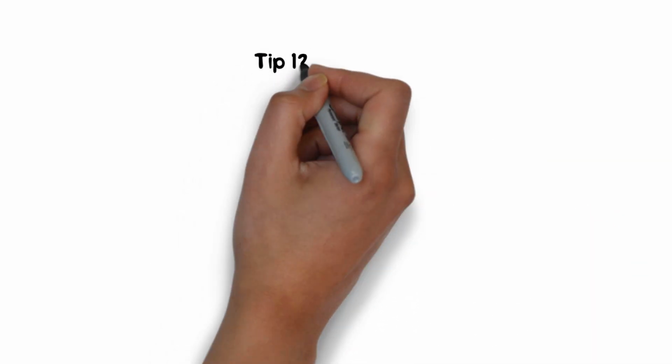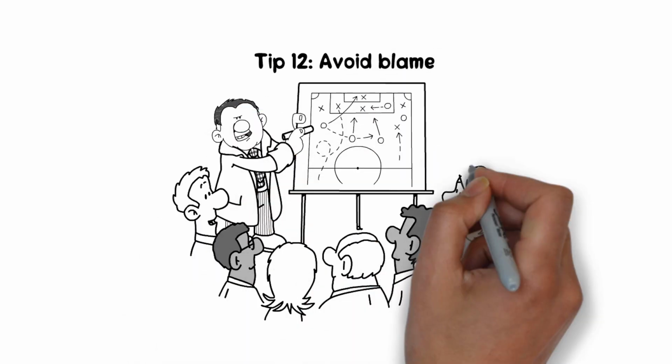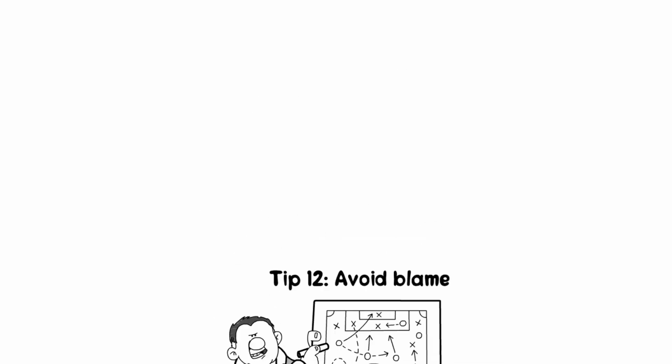Tip 12. Avoid blame. Blaming others can lead to defensiveness and hinder effective communication. Instead, focus on finding solutions to problems.